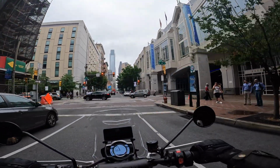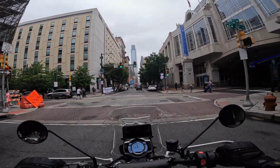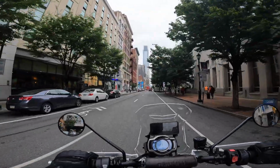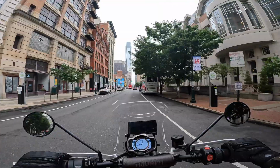And the other slight quirk would be squeaky brakes. I don't love that my bike came from the factory with squeaky brakes. These Triumphs are known for having great build quality, but for whatever reason, I feel like they missed a little bit on the brakes.